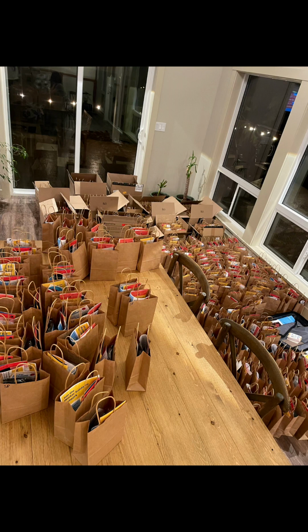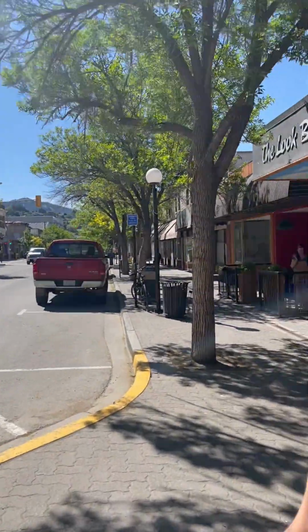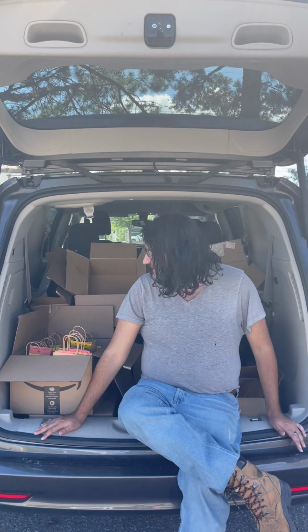And this is how many mutual aid kits we started off with, and this is how many we had by the end of the night. And this was a total of 500. On the next day, we went to the streets of downtown Kamloops to hand these out to cafe, restaurant, and retail workers.